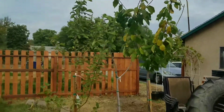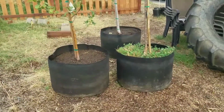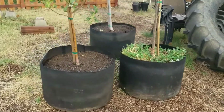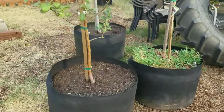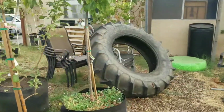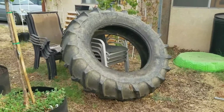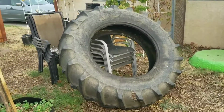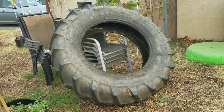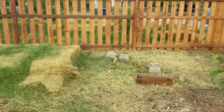I got some newer fruit trees from somebody who's moving, and I was able to get these for a pretty good deal, these 45-gallon smart pots. So we'll talk about those in another video. I gotta mention the tire. It's one of those street cleaning things. I found it down the road from my house. I'm gonna plant something in that. That'll be a planter. I love that kind of look, so I'll be doing that.